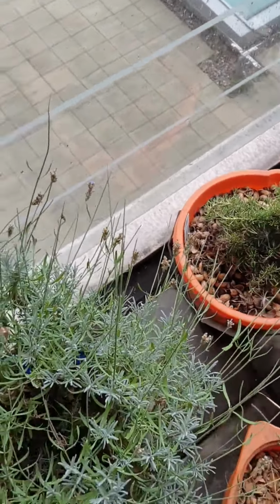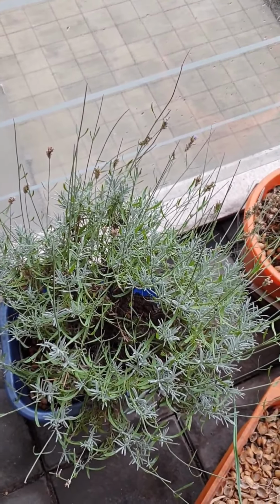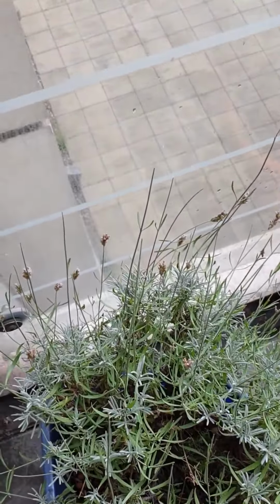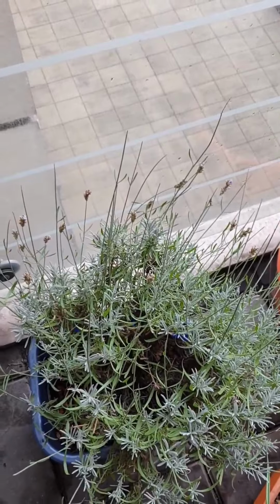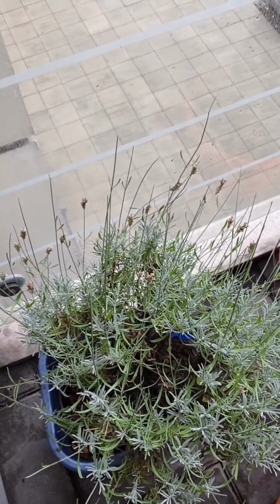The lavender continues to be a success year after year. I'm so impressed with this lavender, and I've been harvesting the flowers almost every day. I make tea with them, but most of the time I make a flatbread every morning for my breakfast, so I add them to that.